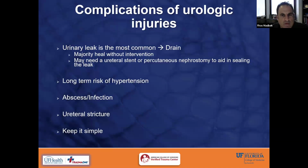Okay, complications of urologic injuries. Again, urinary leak that you drain, long-term risk of hypertension in case of renovascular trauma. And then, again, if you're bailing out, a brief period of urinary leak is okay in general. Of course, abscess, infections, and then ureteral strictures in the case of ureteral trauma. And again, stay away from the fancy stuff, keep it simple when you can. Drain liberally, and then come back if you need to.